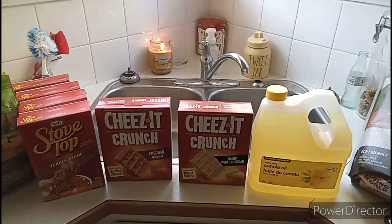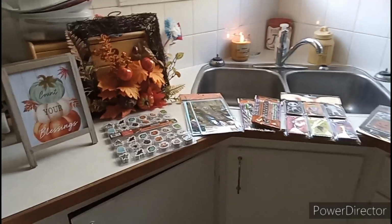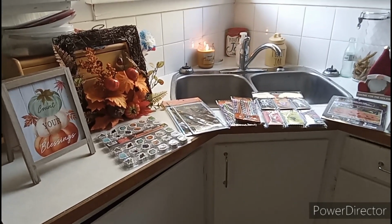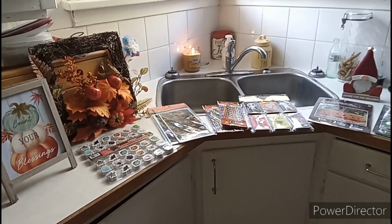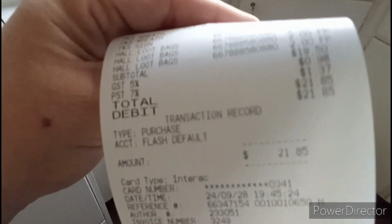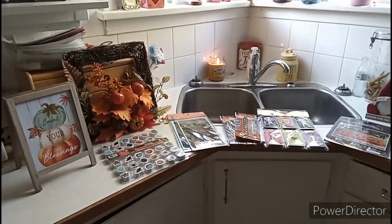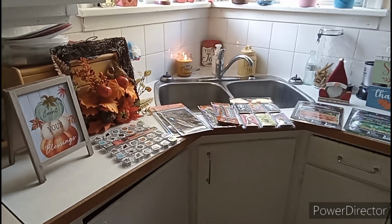Now on to show you what I picked up at 2 different Dollaramas yesterday. Alright, and now finally I'm going to show you what I picked up at 2 different Dollaramas. I've only been able to locate one of the 2 receipts. I looked at my banking app. This one here was $21.85, and the other transaction yesterday was $24 and something cents. So about $45. How did I spend $45 at Dollarama?